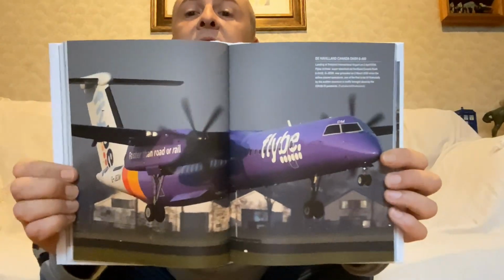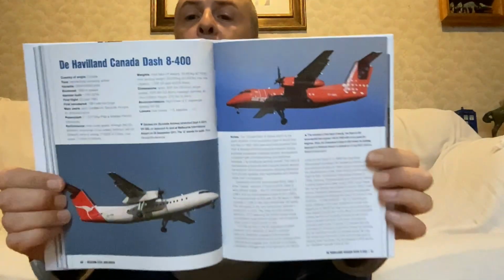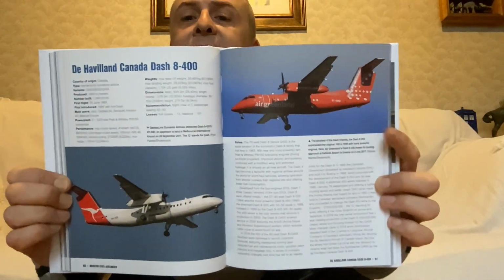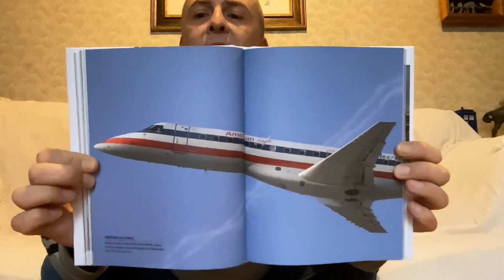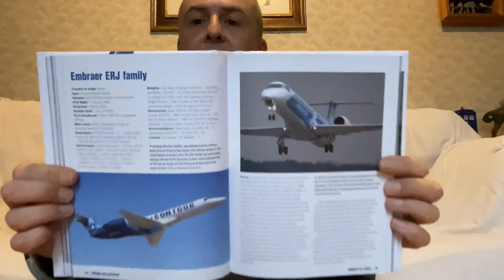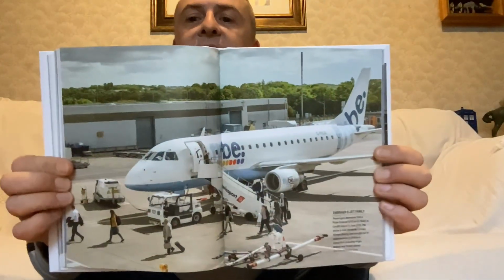Flybe have gone, of course, went bust a couple of times. Qantas and Air Greenland, that is a very attractive livery, and it's lovely on the A330 as well. American Airlines, I think that's an Embraer. Yeah. Rear-engined airliners becoming rarer and rarer. It's also an Embraer. See a bunch of them flying into City Airport.